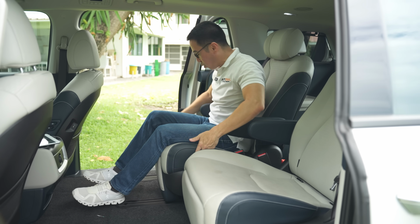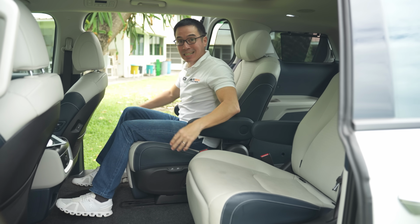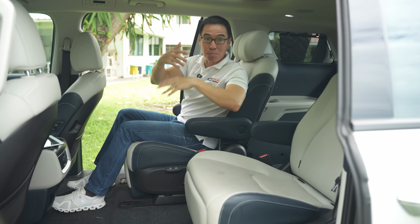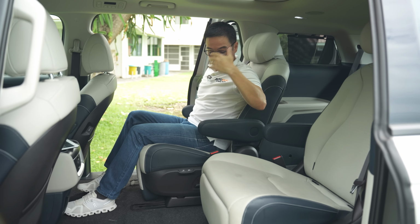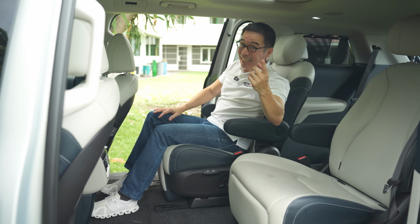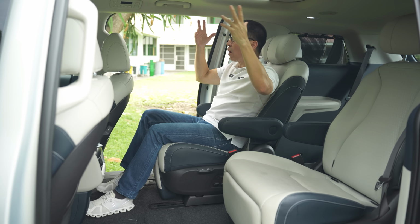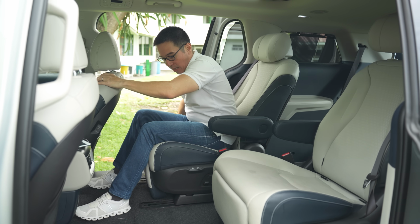It looks a bit tight, don't worry, because these seats actually can move on an X and Y axis, meaning access to the third row is much, much simpler. These seats, they kick back all the way. They're powered to move back and forth. They're also ventilated. You have a sunroof. You have your own air controls and temperature controls back here too, just like the diesel variant.